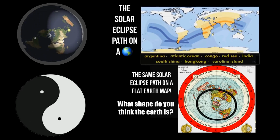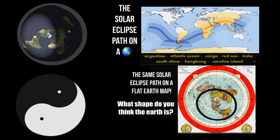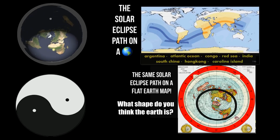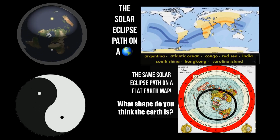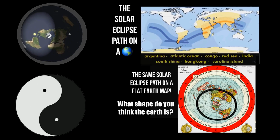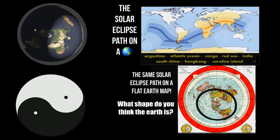Eclipses are better explained on a flat Earth map. Consider the paths of these eclipses on both models below. It makes absolutely no sense at all the way these eclipses work in the heliocentric model by looking at the places where they were recorded: Argentina, Atlantic Ocean, Congo, Red Sea, India, South China, Hong Kong, and Caroline Island.